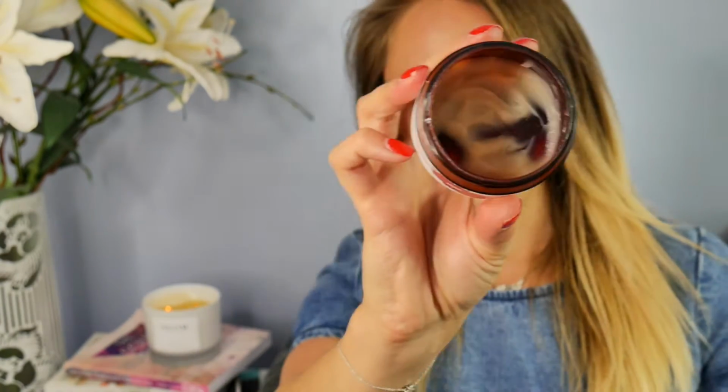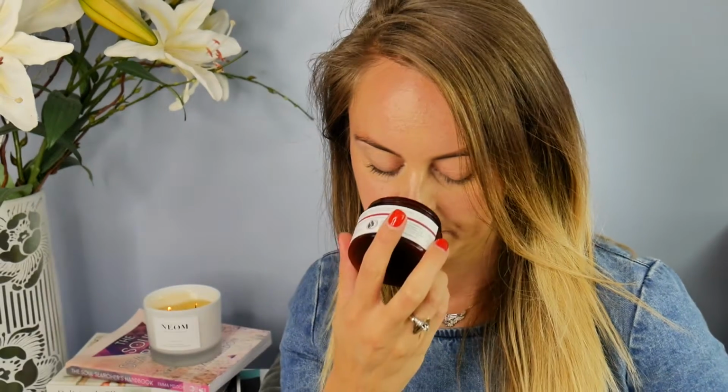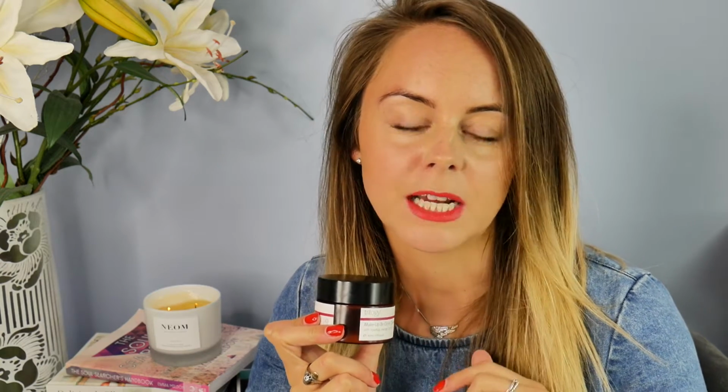So let's get started. The first thing I do every morning and evening is use a cleanser. I'm currently using the Trilogy Be Gone Makeup Cleansing Balm. As you can see, it's nearly all gone. It's a really nice cleanser. You do have to use a muslin cloth with it, because as with all balms, the water doesn't just take it off, which is quite nice, because then you're making sure all the grime and all the makeup is coming off your face. So this one's a really nice one.